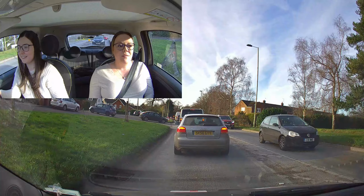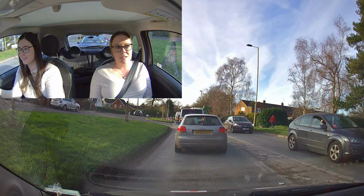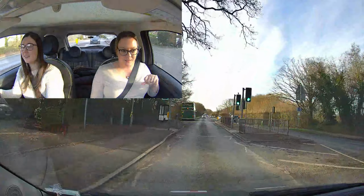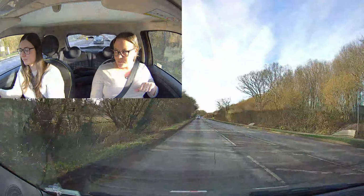If the car starts juddering, it probably means you're taking too long. But you're not coasting, so that's very, very good. So we are approaching the first of our roundabouts. What we're going to do is continue straight at that roundabout. It's the second exit ahead.